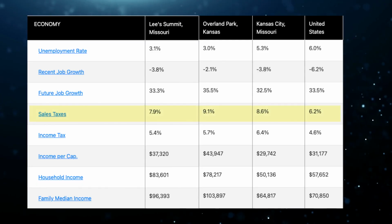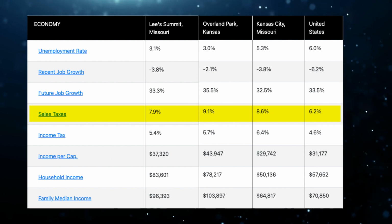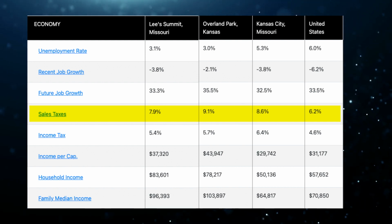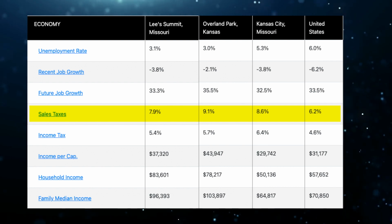So let's move on to the sales tax row. 7.9% versus 9.1 versus 8.6, kind of all over the place. But Lee's Summit, even in the sales tax category, is falling on the lower side. Now, if we actually looked at the dollar difference per every $1,000 spent, this is not going to be huge. I don't think your decision is going to come down to sales tax, but I thought I'd mention it anyway.